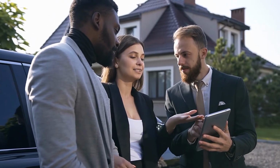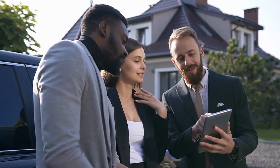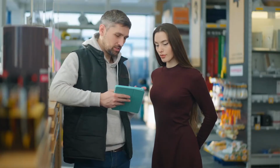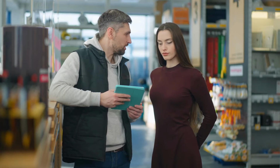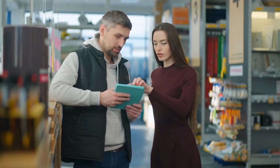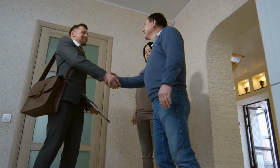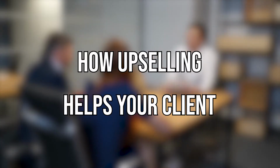Upselling techniques are too often misinterpreted as being pushy, but that's simply not the case. In fact, whether you've recognized it or not, we've all experienced some form of upselling at one point or another. It might have been a restaurant asking you to upsize your meal, or an insurer offering add-ons to your basic coverage. Today, we will tell you how upselling helps your client.